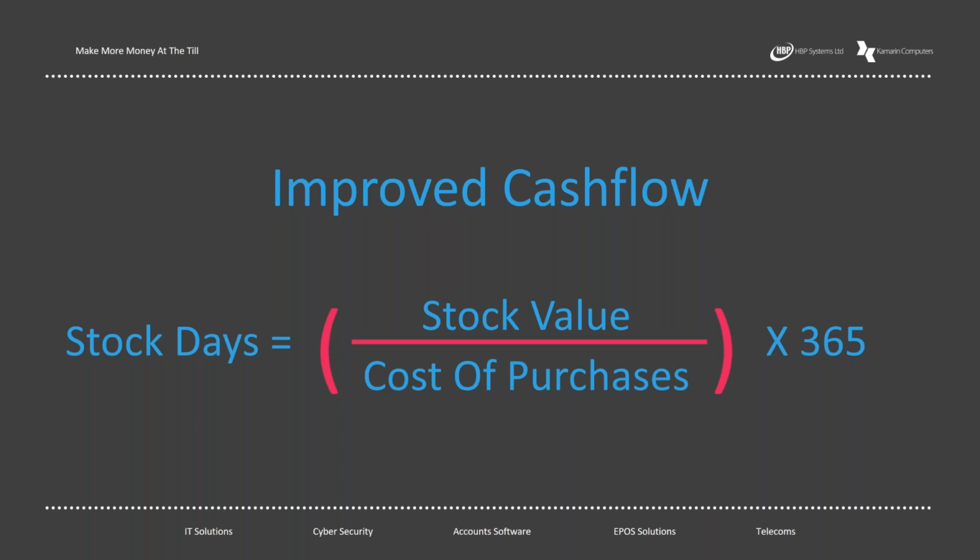But yeah, that's a really useful ratio that I apply with a lot of customers to see where they are at the start of the journey with us. Then we apply it later down the line, once we've got more faith in their stock levels because they're automatically being updated from the EPOS, and we always see that come down, which shows a return on investment and an improvement in cash flow.